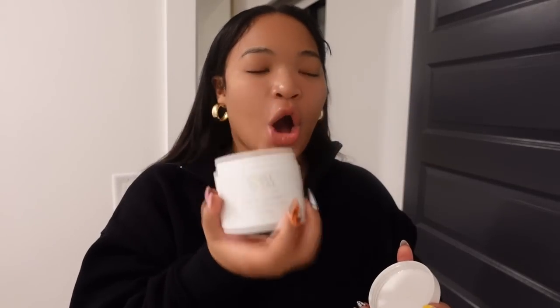It smells so good. It smells like you're on an island. It smells like coconut, like fresh. It's so good, y'all. I literally use so much of this every single day. I've been really into this one. Melrose, you're cool, but St. Bart's, you're next level. It also makes my skin feel super soft.